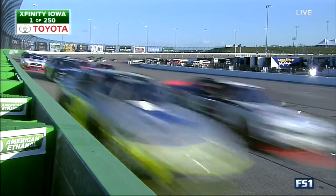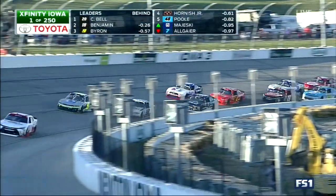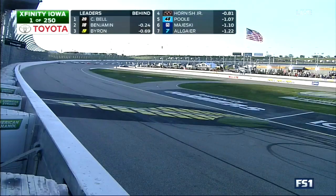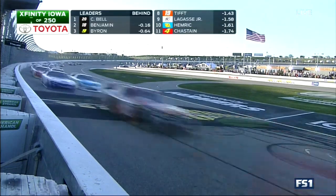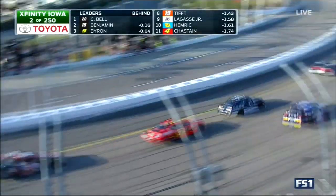Didn't take us long to get three wide here, did it, Adam? Great racing off of turn two. There you see Matt Tifft, Justin Allgaier, and Ty Majeski good in that outside lane in the 60. Yeah, definitely a big wiggle for the 19 getting into turn three there. Also, he had to make a big save. Christopher Bell, the pole sitter, took the outside lane and quickly jumped out front.